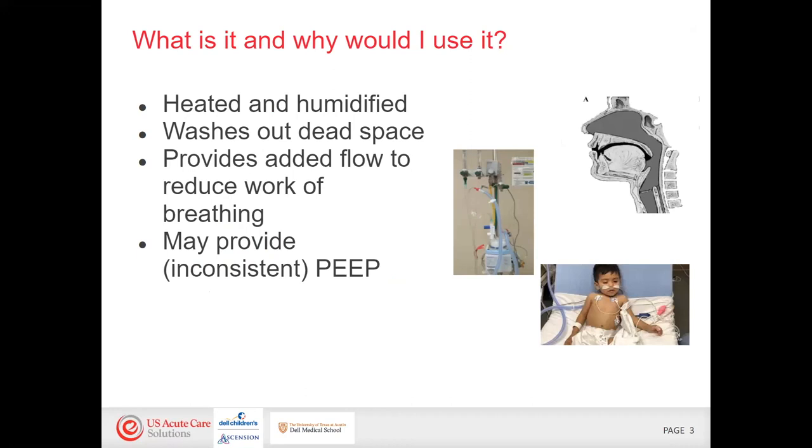Thanks, Sujit. So first, we're going to talk about what high flow is. It is a heated, humidified source of oxygen. It is able to provide higher flows. The way that it works is it washes out the dead space in the upper respiratory tract. That provides a mechanism so that every breath becomes 100% of the oxygen that you're delivering. It also has the opportunity to wash out some of the CO2 in that upper space. Because of that, and the added flow, it decreases the work of breathing, and it may provide some, although inconsistent, PEEP.